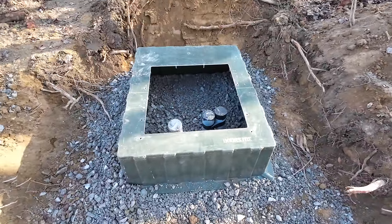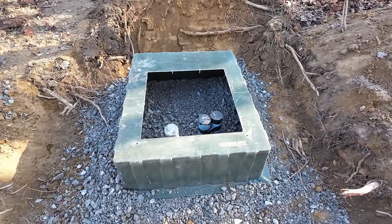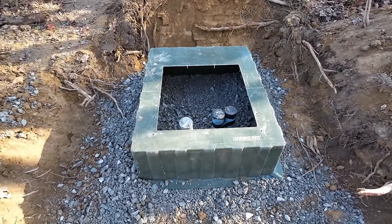I've never actually done any underground electric work like this. It's my first go round at it. So, live and learn. Better to learn on your own projects than a customer's. Let's bury this thing.